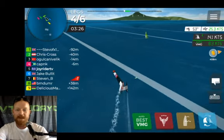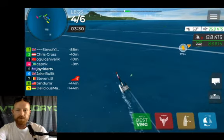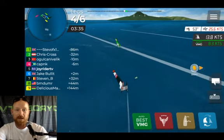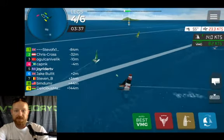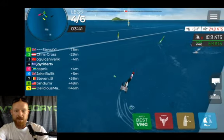Stevie B picking up a penalty. But he did hit us. So, you know, we're on starboard tack. What are you going to do? I know we're hosting, we're meant to be polite, but just going to tack here, making sure we're not tacking into anybody's dirty wind.